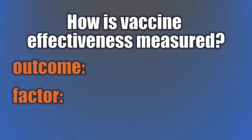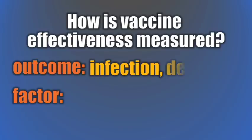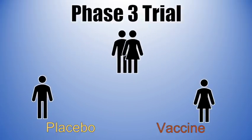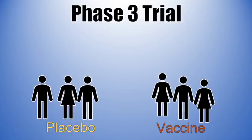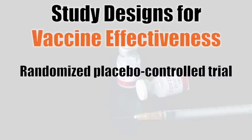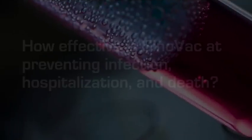Instead, a study design needs to be able to measure both an outcome and a factor in each individual. The outcome is usually infection or hospitalization or death, and the factor would be whether that person has had a vaccine. The most reliable way to do this is with phase 3 clinical trials, a type of study called a randomized placebo-controlled trial where participants are randomly assigned into vaccine or placebo groups. However, effectiveness can also be determined outside of trials using real-world data through 2 other study designs: retrospective test-negative case control studies and prospective cohort studies. We'll be looking at data on Sinovac from all 3 of these study designs. So let's get into it.